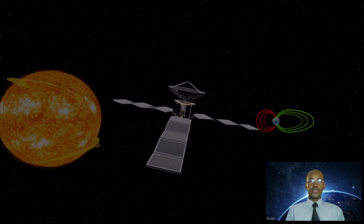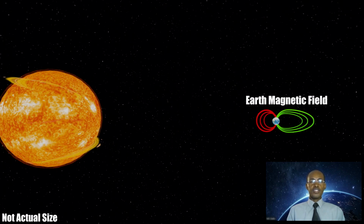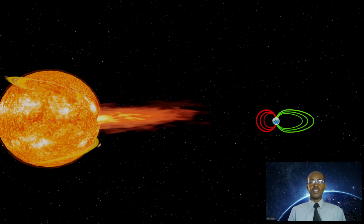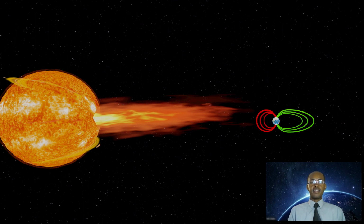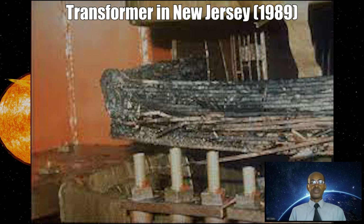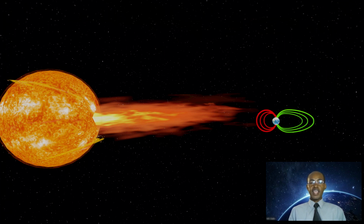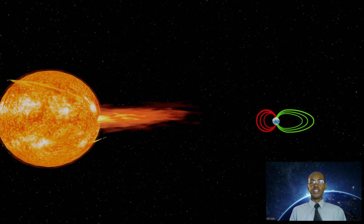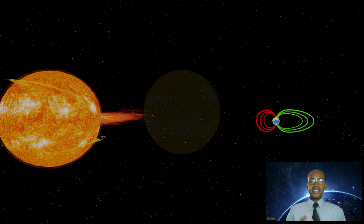For example, a solar storm in 1989 caused geomagnetic storms that disrupted electric power transmission from the Hydro-Quebec generating station in Canada, plunging 6 million people into darkness for 9 hours. This 1989 storm also caused power surges that melted power transformers in New Jersey. And in December 2005, X-rays from a solar storm disrupted satellite to ground communication and GPS navigation signals for about 10 minutes.